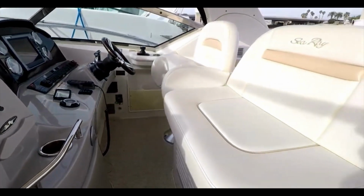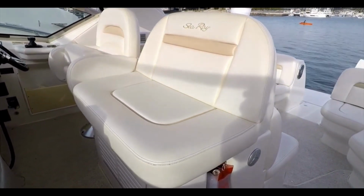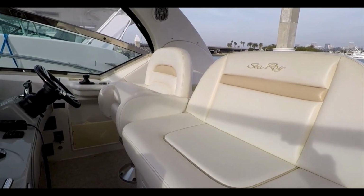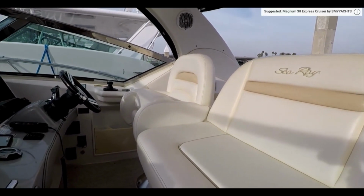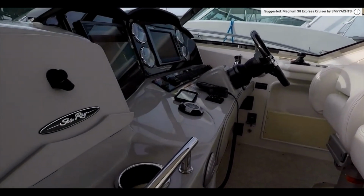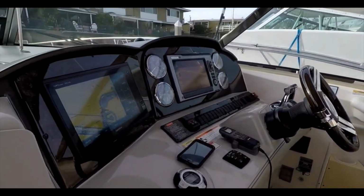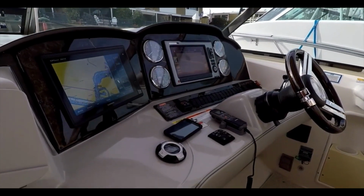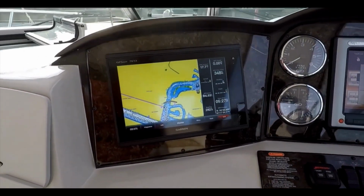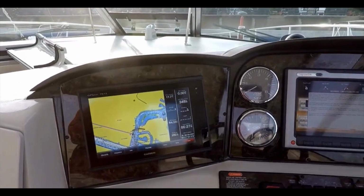Moving to the helm, the boat has a single helmsman seat. Next to it is a companion seat with space for 2. This particular example of a Searay 390 has 2 flat screens. One looks set up for navigation and one has instruments on it. The boat also has traditional gauges, the SmartCraft gauges provided by Searay and Mercruiser.